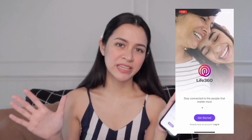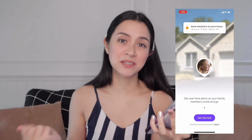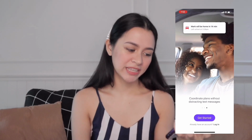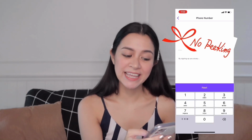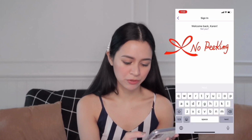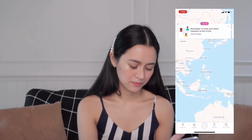So, that's the startup screen na lalabas sa inyo. Stay connected to people that matter the most. Get real-time alerts as your family members come and go. Coordinate plans without distracting text message. So let's get started. First, you have to put your phone number. Lagay ko lang yung phone number ko. Okay. Then press next. Kasi naka-register na ako, automatic na na-recognize yun yung number ko. Pero same process lang, yun yung typical registration for an app. Ganun din yung gagawin nyo. So, for me, lalagay ko lang yung password ko. Okay, so next. So, yan.